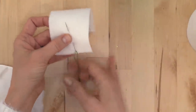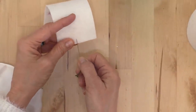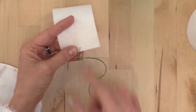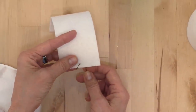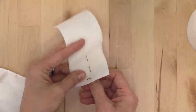What we want to do is knot the end of our thread, and you want to go into the fabric, whatever it is, in this case, a dress or a skirt, from what will be the outside of that garment. Because we're going to do the cinch from the outside. So there. And then all we're going to do is the running stitch will become a gather stitch.